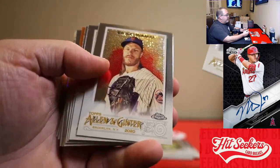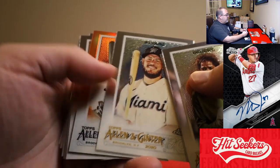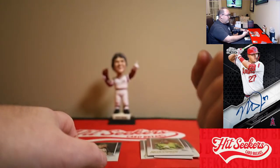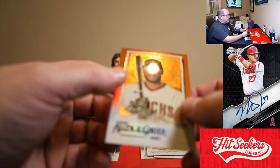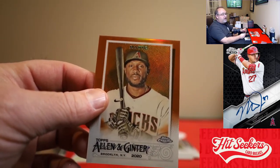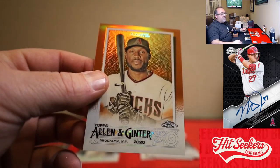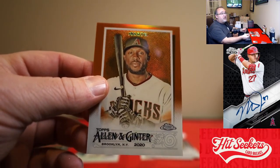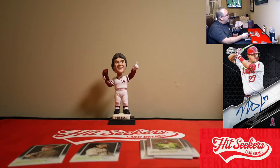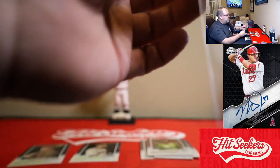All right, Scurry base, Syndergaard, Jones, Alfaro. Oh, here we go. Here we go. How about a Sterling Marte? Sterling or Starling? Starling Marte, orange refractor to 25 for the D-backs, and the D-backs are going to Tina Sharp. That's a beautiful card. That is numbered 1 of 25 on the Marte orange. There we go.